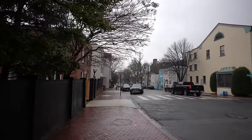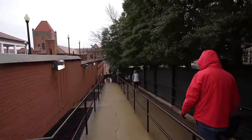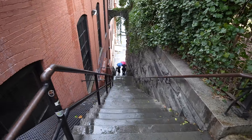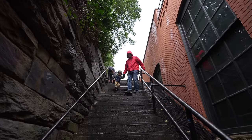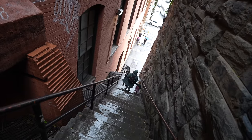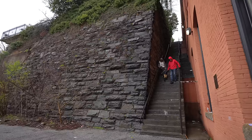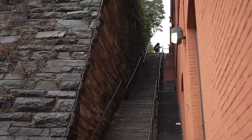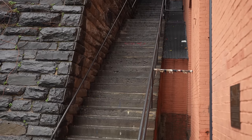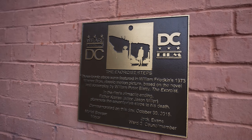Next stop, right next to the Transformers statues, this is the stairs from the end of the Exorcist movie. Those are steep stairs. Make sure you hold on to somebody's hand if we're gonna go down them. I won't spoil it in case you've never seen the 1973 movie, but these stairs play an important part at the end. They are very steep and were actually built in 1895. Over the years, they became popular and they were actually recognized as a DC landmark in 2015. When that happened, a plaque was installed at the base, and they're known as the Exorcist Steps.